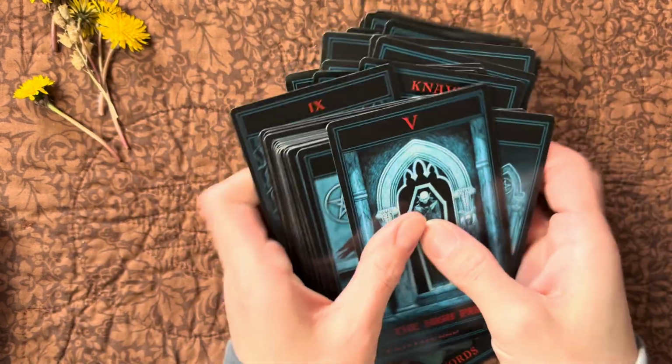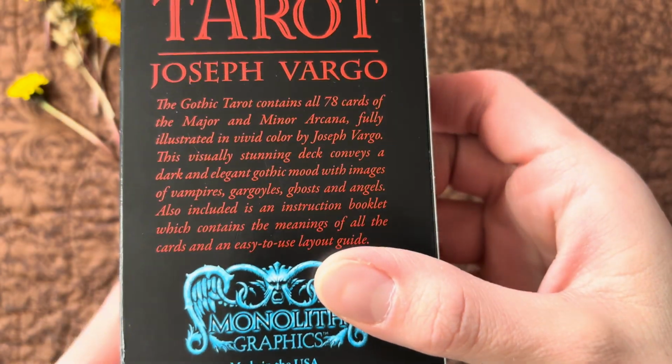It's very, like, blue. This deck is probably going to go out of print because this is from 2002. Right there. Okay, and then what else do I have?